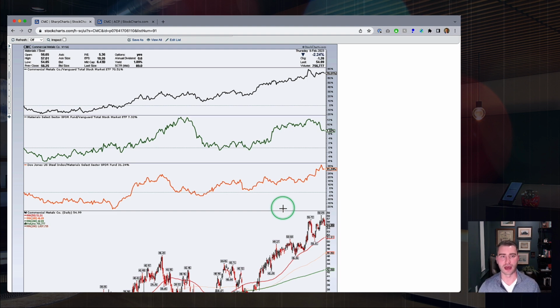So let's interpret that. What we have is a stock that's outperforming the market. That's our first tier. We have a stock that's in a sector that's outperforming the market. That's your second tier. And finally, we have a stock that's in an industry group that's outperforming its sector, and that sector is in turn outperforming the market. So when you see all 3 of these lines going up, that's relative strength, those 3 tiers. That is a beautiful, beautiful thing. That's what I consider the ultimate view of relative strength.